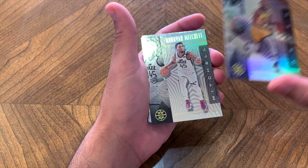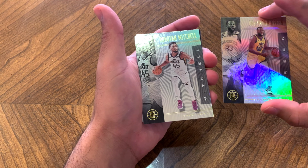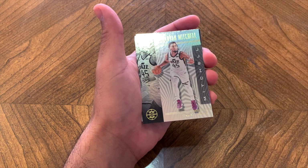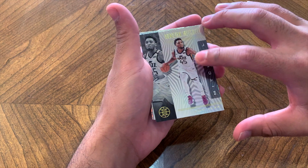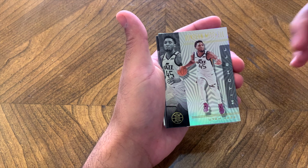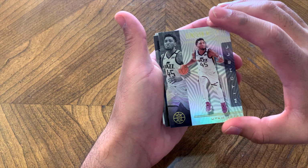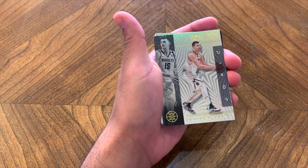And this year Illusions is not too bad. Look at that. So it has that foil look to it. Draymond Green, Donovan Mitchell. We know that this cat right here started balling super hard in the bubble, and he was already a star, but he's definitely on the verge of becoming a superstar in the league with his experience.